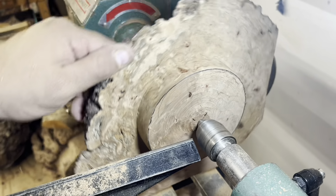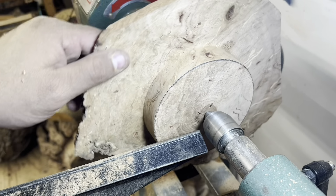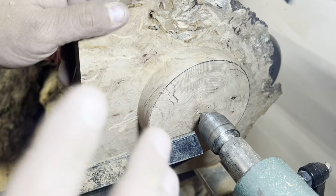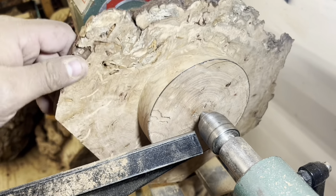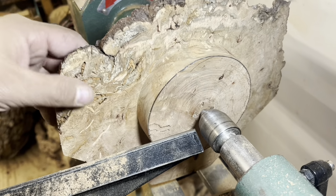I don't know, guys, I like it. It's a nice thick rim right there. You know what I mean? Like the depth of it. It's got a really nice, almost like a paw wing going on. I like this piece a lot.